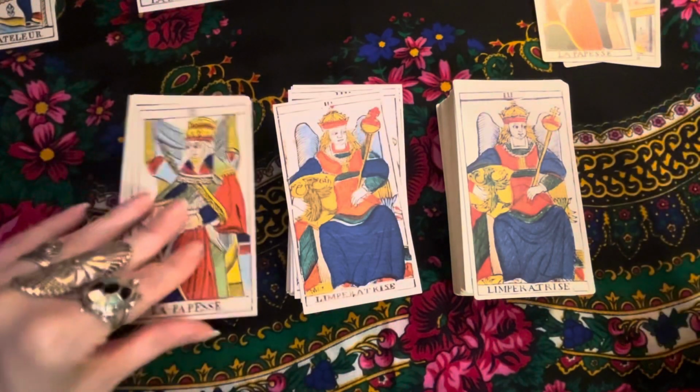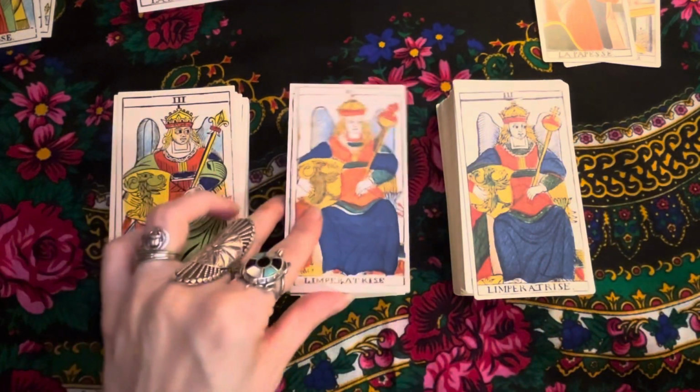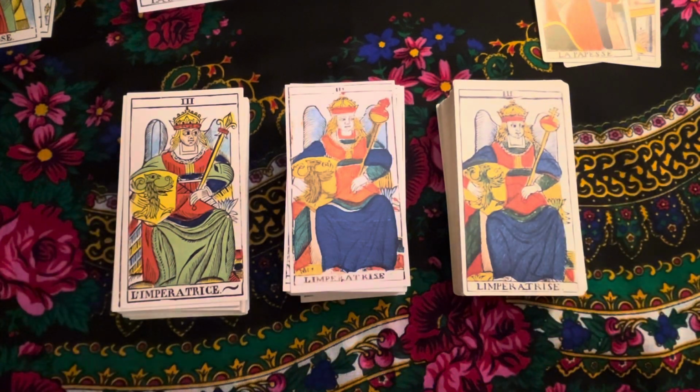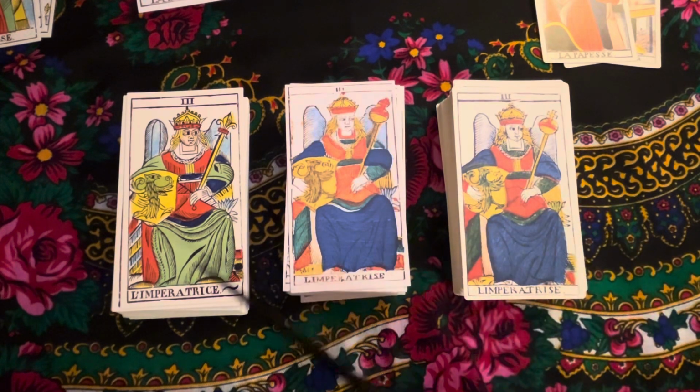Try not to talk about all of the cards. Once again, it's getting very late here. Love her face, so beautiful. But yeah, similar coloring in these two decks, and here you have this really bright green. So much fun.